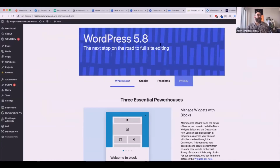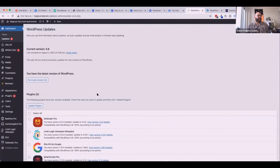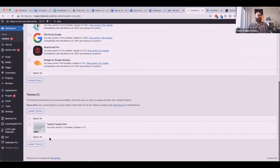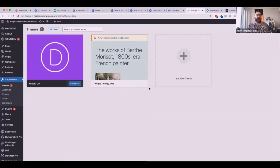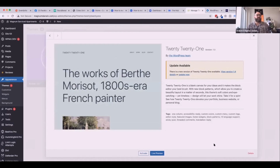Back to Magnum, we've now updated to WordPress 5.8. If I pop back to the dashboard, I've still got 6 things that need to be updated. So let's quickly pop in there. Again, all these, and I've got a theme that also needs to be updated. One thing I'll notice is that I don't think this particular website is using the 2021 theme. I can find that out by going into Appearance and then Themes, and seeing what themes are actually in use by this client. They're using the Divi theme, but this theme was included in the update. So we don't need this. We're going to get rid of it because it's just bloat on the website that isn't used.